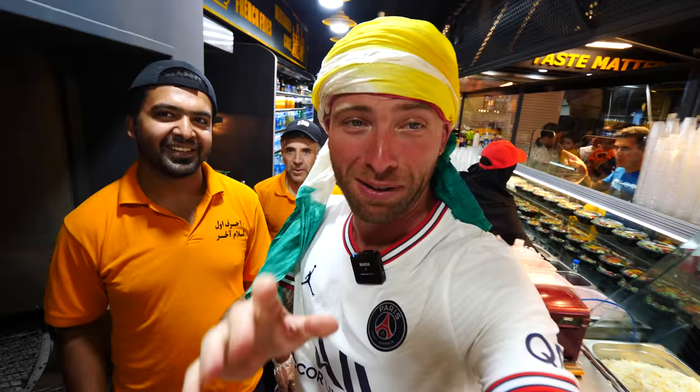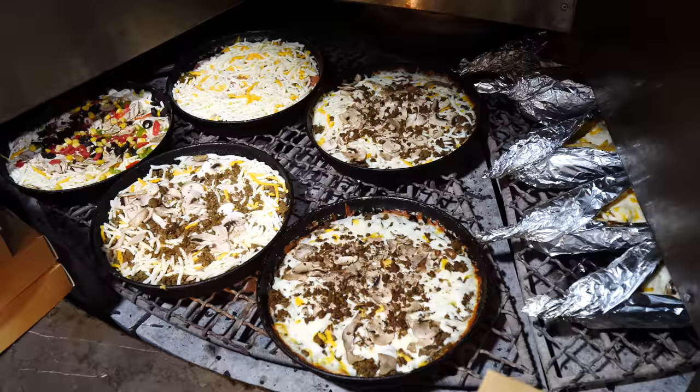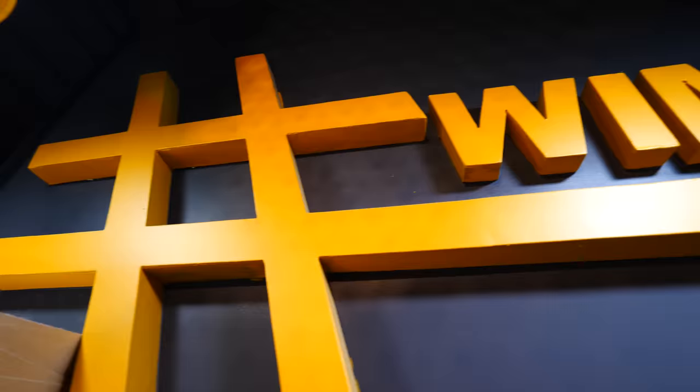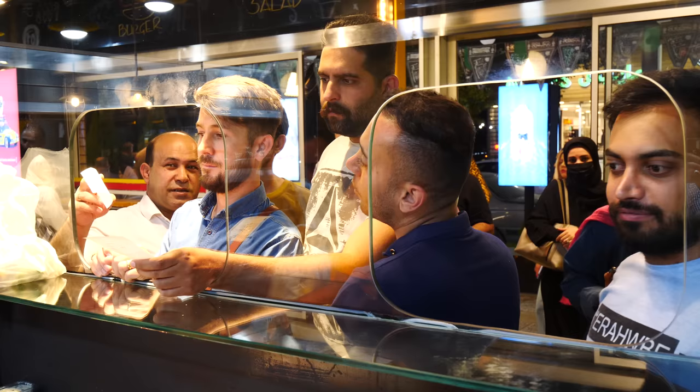Guys, this is amazing. So besides just the burgers and the shawarma, they also have these pizzas. And what is that again? Hot dog. That's a hot dog? Yeah. That's a crazy hot dog. This hot dog, this panini, this mushroom, this cheese, very tasty. And this place is so packed. Look outside. Huge lines. These guys don't stop making food.